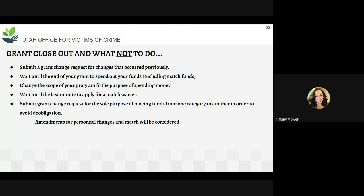Also, waiting until the last minute to apply for a match waiver is definitely not something that you want to do, and or submit a grant change request for the sole purpose of moving funds from one category to another in order to avoid deobligation. The only exception to this rule is amendments for personnel changes and match. Those will be considered, but if you're starting to try and move money just so that you don't have to deobligate, that's probably not going to go over well. So like I said, rule of thumb is just keep an eye on your budget and your match to make sure you know where you're at and address those earlier on, so you don't run into any issues this way.